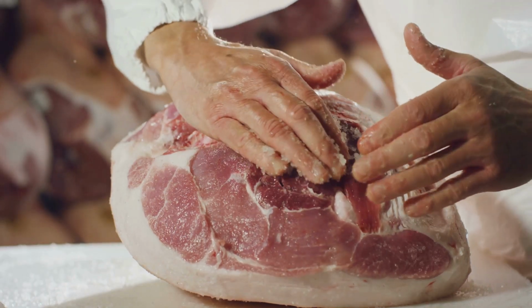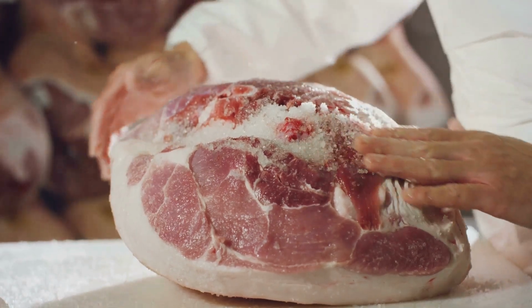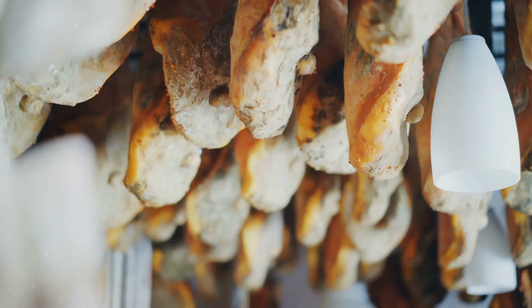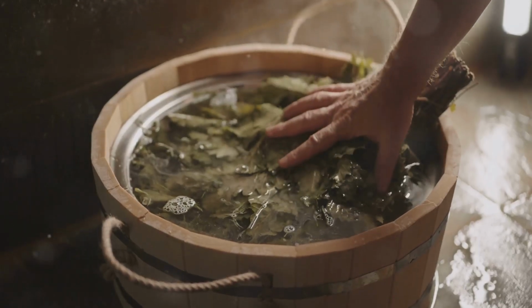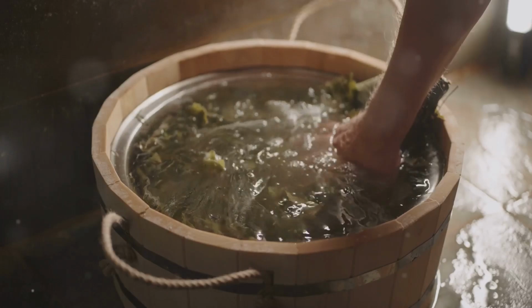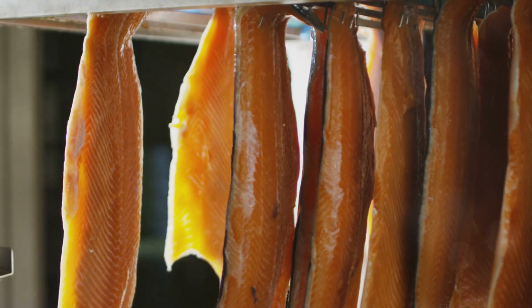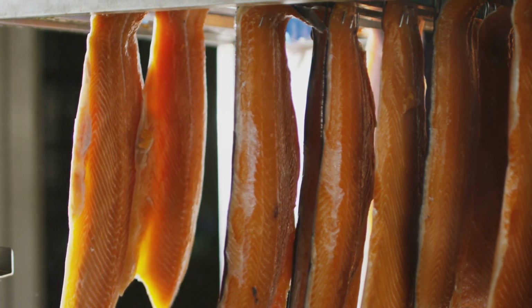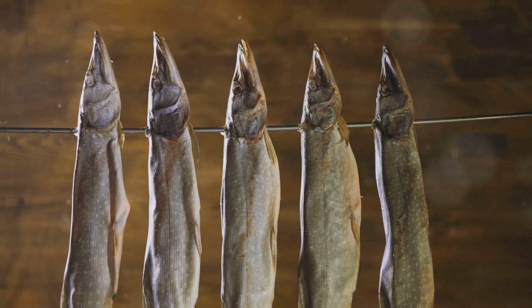First, dry curing. This involves rubbing coarse salt directly onto the surface of the meat or fish, covering it completely. The salted food is then stored in a cool, dry place where it naturally dehydrates over time. Second, brine curing. In this method, food is submerged in a saltwater solution, known as brine. The salt penetrates the food more evenly, making it a popular choice for preserving fish or pork cuts. Both methods are commonly used in Romania, depending on the type of food being preserved and the desired outcome.